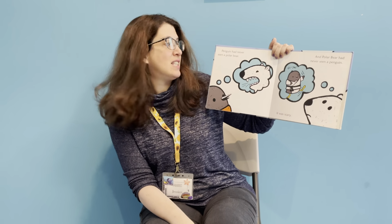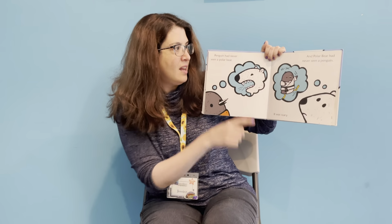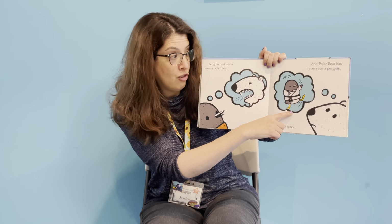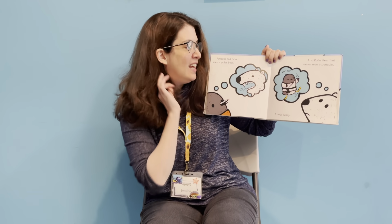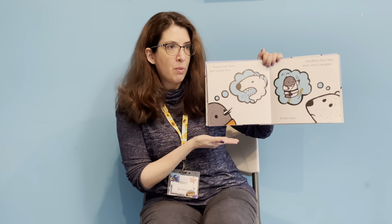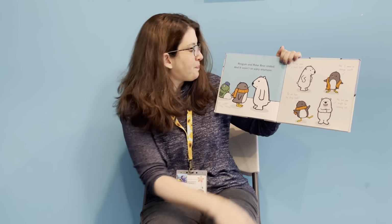Penguin had never seen a polar bear, so he thought that polar bears were big and scary. And polar bear had never seen a penguin. Polar bear apparently thinks that penguins do karate. Hi-ya! That's kind of cute, I like that. It was scary, they were both scared because he'd never met a penguin before, he'd never met a polar bear before, so they were scared, they didn't know what was going to happen.